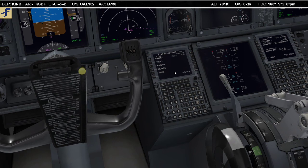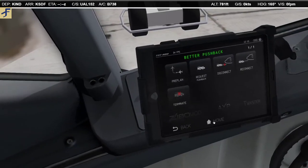Hello, Adam. Thanks for joining. We're flying to Louisville today. And he cleared us by the Dawn 1 departure. Transition to IIU. Hold on, I need my flight plan.